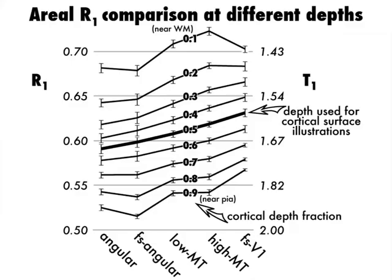The problem with this kind of work to keep in mind is that if you go along the x-axis, those are different cortical areas with different amounts of myelination, and they're systematically different from each other. Different T1 values, different amounts of myelination. But unfortunately, the variation as you go between different layers in the cortex is much larger than the difference between different cortical areas.